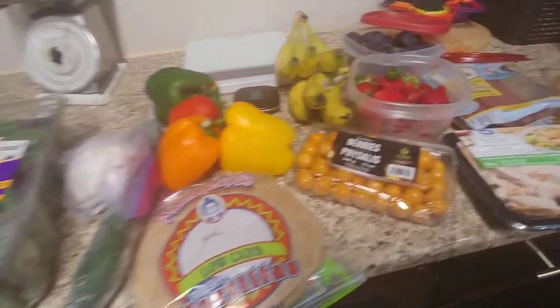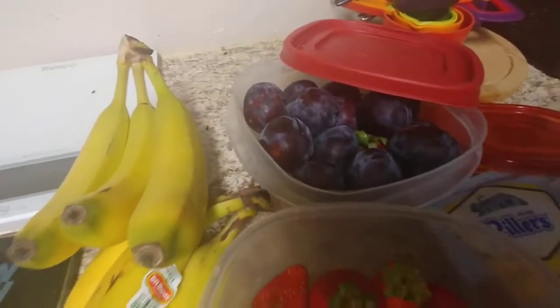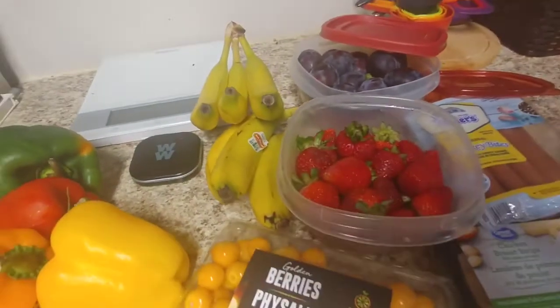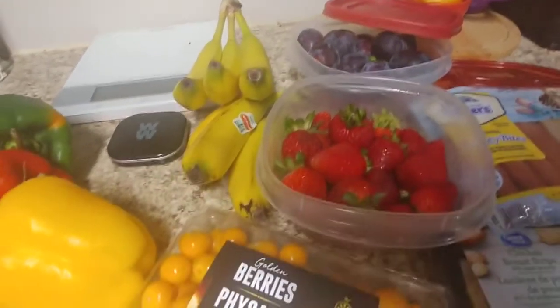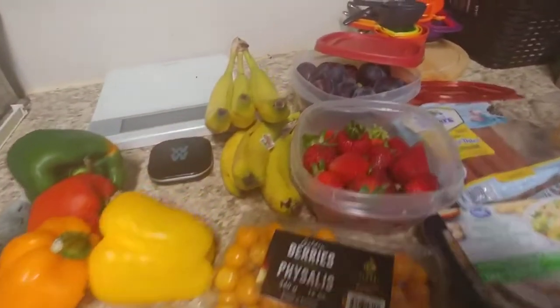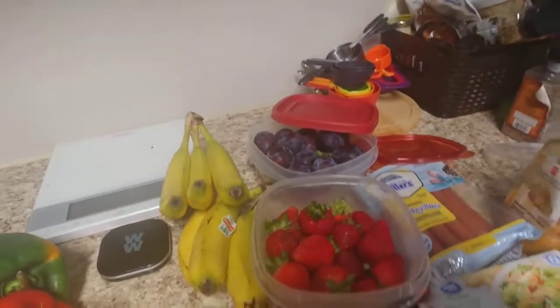Alrighty. I like a variety of fruits. I have some nice blue plums, strawberries, golden berries, and bananas. I like to have them as a snack. Sometimes I like to throw my berries, even my plums, into my salads. Just adds extra sweetness and bulk and deliciousness, of course.